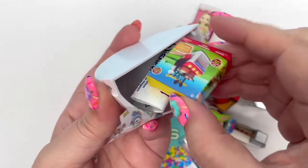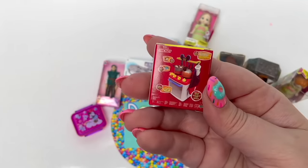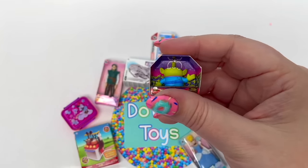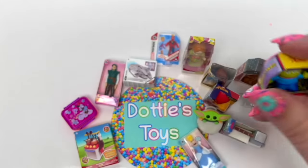Oh, it looks like we have the Mickey stove. I bet you this stove is so much fun to play in person. It looks like we have Alien. I love the Alien with the claw in the packaging. I think that's a really stinking cute touch.